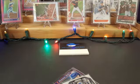Next up, we have Whit Merrifield for the Kansas City Royals and a Fearless insert for the St. Louis Cardinals, Nolan Arenado. Into our next pack we go. Leading us off is Paul Goldschmidt for the Cardinals, followed by Justin Turner, LA Dodgers. Emergent, Yiddi Cappe, prospect card for the Marlins. Rhys Hoskins for the Phillies, and Willie Stargell for the Pirates.